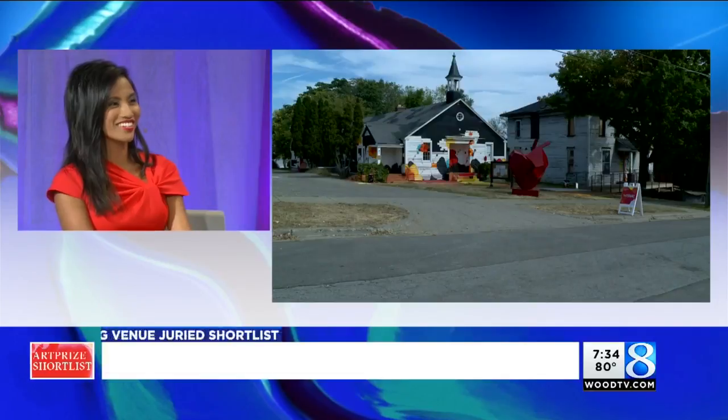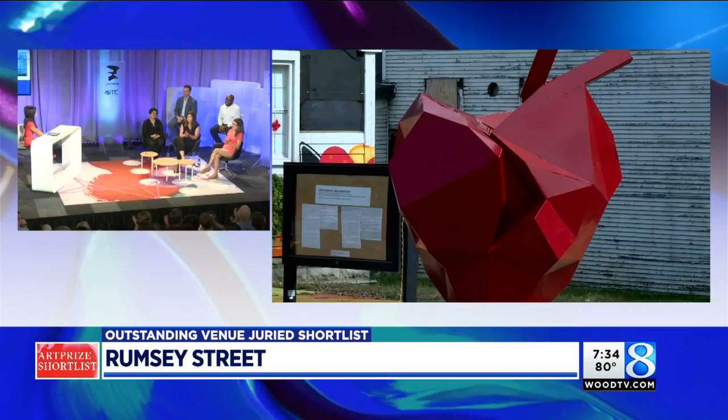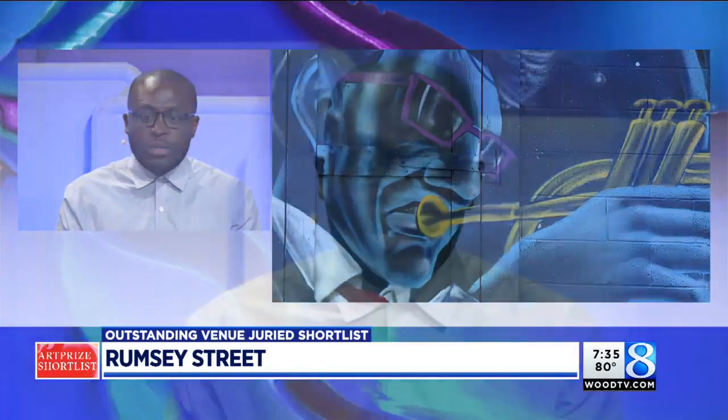And then last, Cultura Collective at Rumsey Street. I think this whole installation was incredible. Talking to the curator, learning about the transition the community is going through, spending time in the church and hearing the testimonials of people from the community about how important this church was to their life, their family, their community. And also Sophia's piece, the drawing. I believe it was over 1,000 drawings that she made.